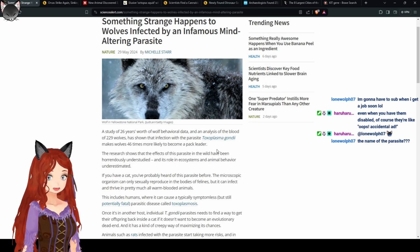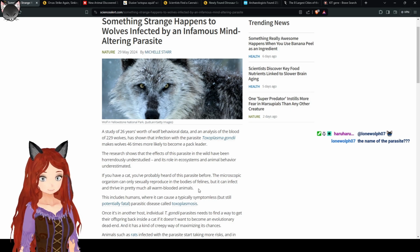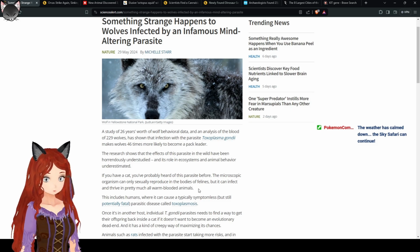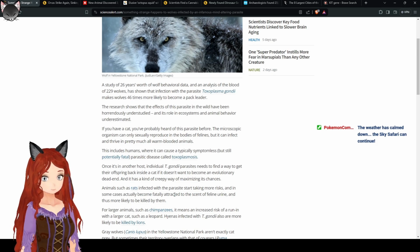The parasite Toxoplasma gondii makes wolves 46 times more likely to become a pack leader. The research shows that the effects of this parasite in the wild have been horrendously understudied, and its role in ecosystems and animal behavior is underestimated. If you have a cat, you've probably heard of this parasite before. The microscopic organism can only sexually reproduce in the bodies of felines, but it can infect and thrive in pretty much all warm-blooded animals. This includes humans, where it can cause a typically symptomless but still potentially fatal parasitic disease called toxoplasmosis. Once it's in another host, the individual T. gondii parasites need to find a way to get their offspring back inside of a cat if they don't want to become an evolutionary dead end.